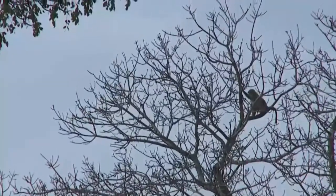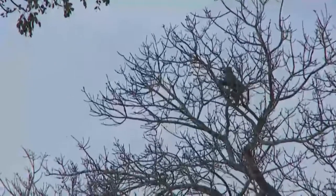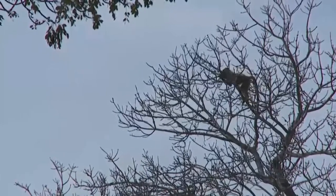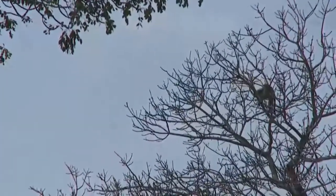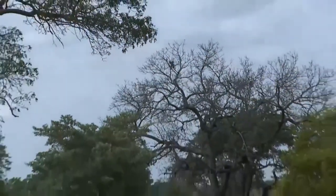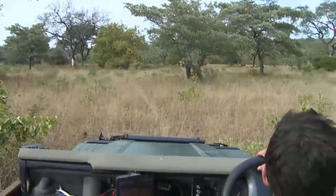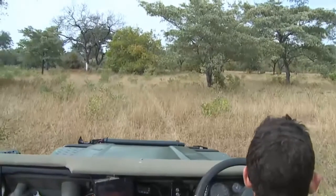And they are omnivorous, the baboons, not strictly vegetarians, and they will even catch and kill small antelope and birds, as well as other small prey items. I'm just going to creep forward a little bit because there's also some other animals here that I'd love to show you. Not just the baboons.